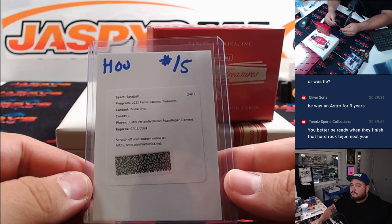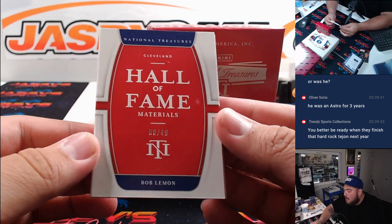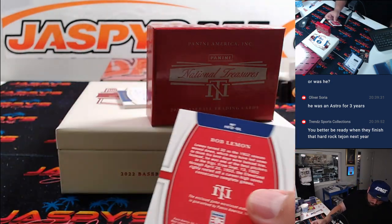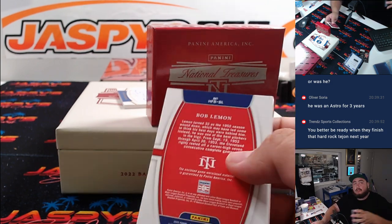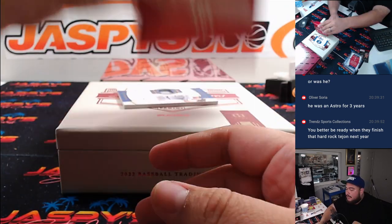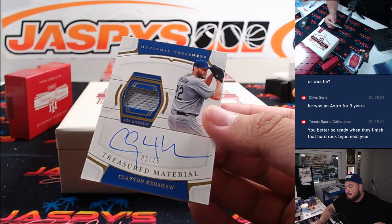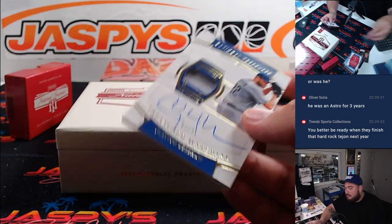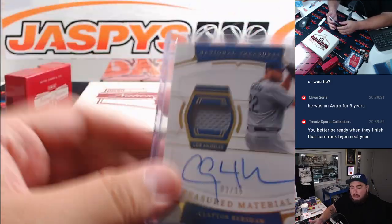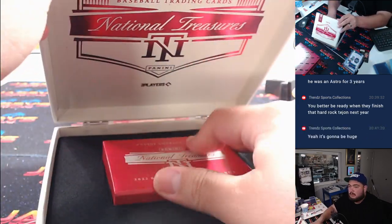So there you go. Sorry, it took a little while, but got to get that right. Hall of Fame material is Bob Lemon for Cleveland. And how about this, guys? He should be back soon. Little patch autograph, Clayton Kershaw, Dodgers, going to Derek Anderson. Very nice.